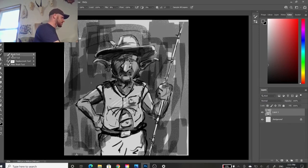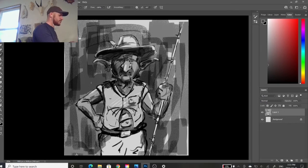I don't know why I switched that. There we go. The Alt button is stuck down. There we go. Alright. Now back to black here, and just start really building in some of these shapes. A little bit of light coming up from the bottom. Those shiny earrings are going to need to be defined a little bit more.